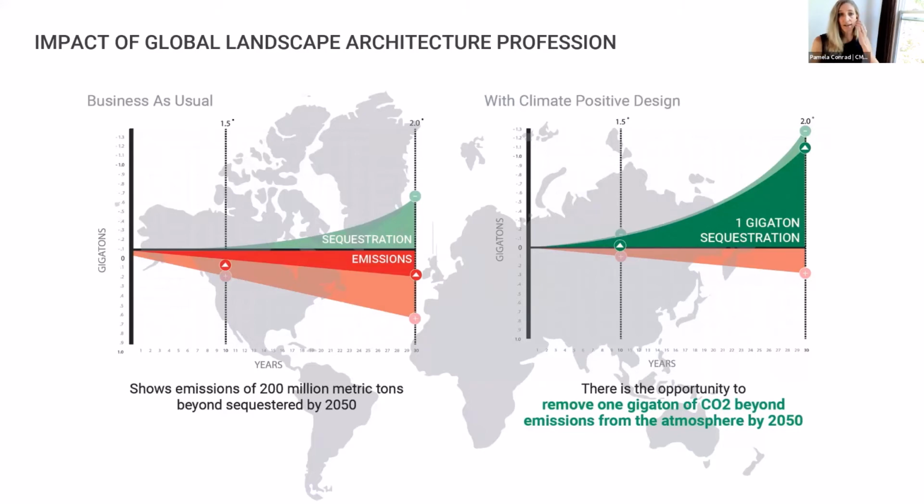If you were to look at the graph on the left, from understanding the way that we're currently designing and thinking, we'd likely see that we are emitting more than we're sequestering in our projects, a pretty significant amount over the next 30 years or so. But if we were just to make those tiny changes in those case study projects and our projects around the world, we could see that not only could we potentially be taking more CO2 out of the atmosphere by 2030, helping prevent the 1.5 degree tipping point, we could take upwards of about a gigaton of CO2 out of the atmosphere beyond offsetting our project emissions. And I mean, that's a big number.